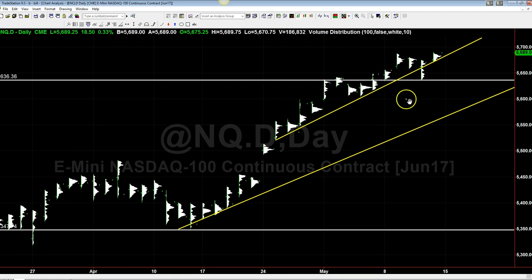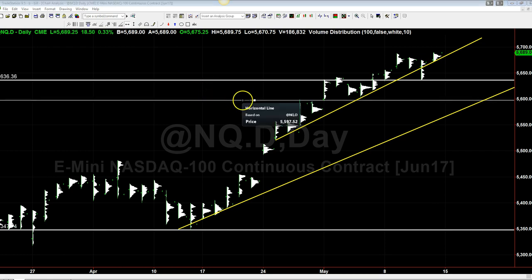NQ is on fire, and your first clue that there's a problem would be a close below and a trade below 56.36 and holding. That would lock us immediately into this range right here. And you can see we backside tested numerous times the prior top back to 55.97, 5600. That's a psychologically important number.